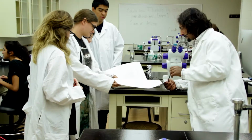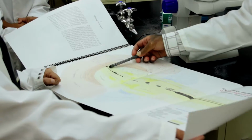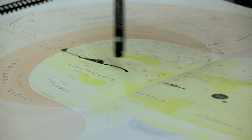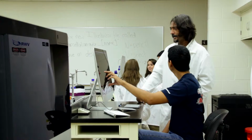Yeah, my name is Arshad Khan. I'm an assistant professor in biological sciences and neuroscientist by training. Yeah, in our course and in my research, they're intertwined. Basically, the RDC is going to be, the students will be carrying out my research. And the research is really focused on the brain and brain circuitry. And we're trying to basically map new circuits and pathways in the brain.